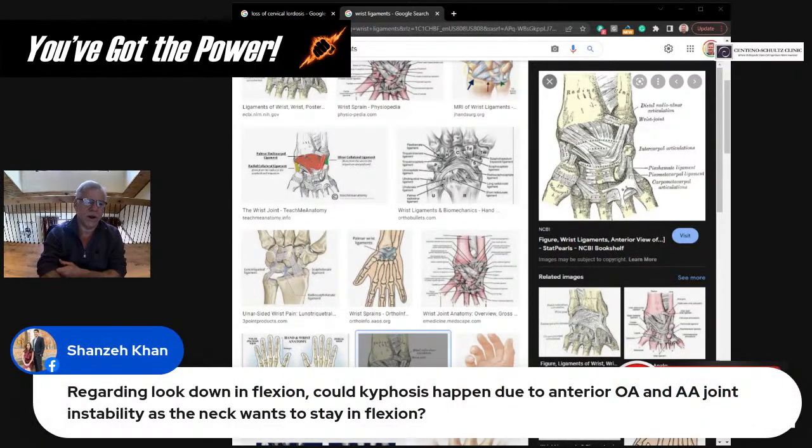Shanze, regarding looking down in flexion, could kyphosis happen due to anterior OA and AA joint instability as the neck wants to stay in flexion? Not sure what you mean there, Shanze. Kyphosis is generally a body posture like this, so I'm not sure what you're asking.